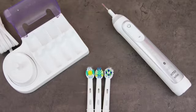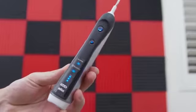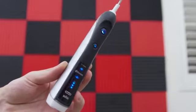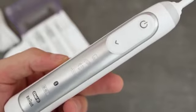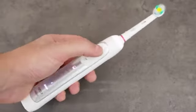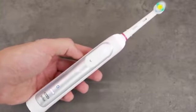Okay, so the reason why it's my favorite item in this video is because I've been using the Oral-B 7000 for the past 6 months, which is the previous version of this toothbrush. So now I actually get an upgrade that I'm excited about. The 7500 is lighter and lasts longer. I was able to brush twice a day for a whole week long without charging it.